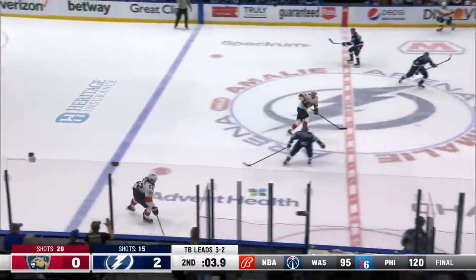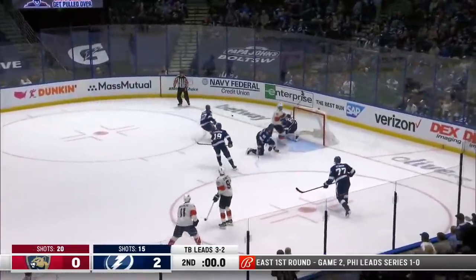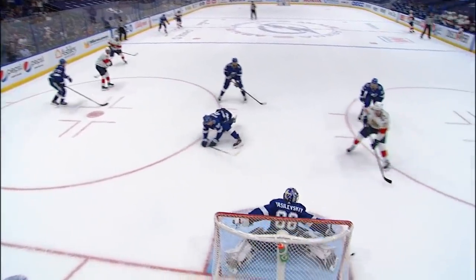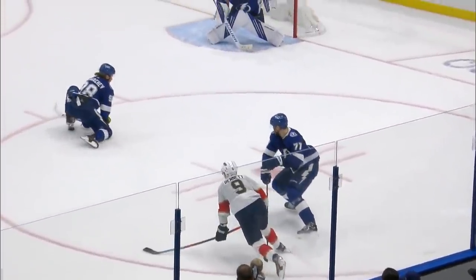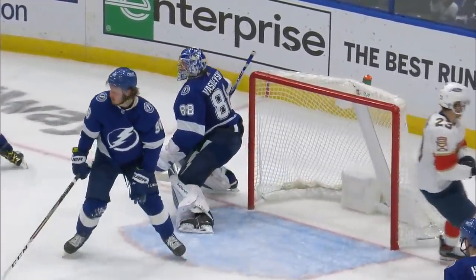One more trip off the ice, maybe for Florida. Inside the line they come. Here's Bennett in front, and Vasilevsky to make one more kick save. Sergachev, though, goes, whoa, I better get back here. Look at that deflection. That would have gone in. Sergachev realizing at the last second, I better get back there, but that was Verhaeghe coming in off the weak side.